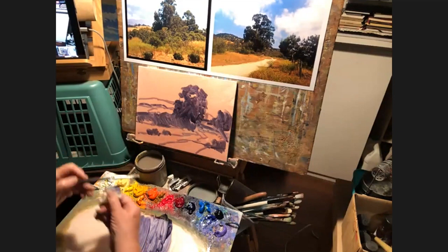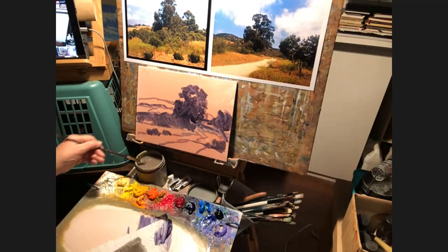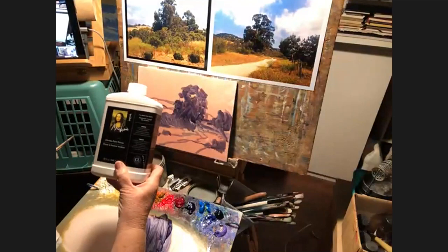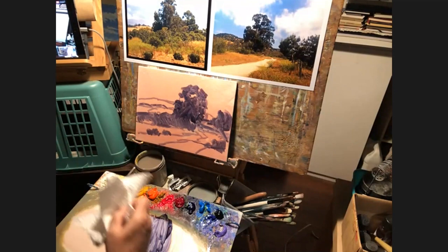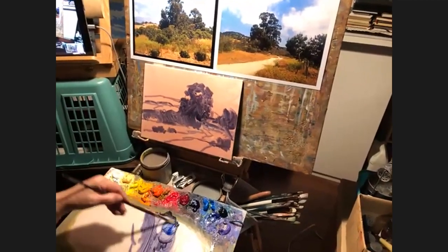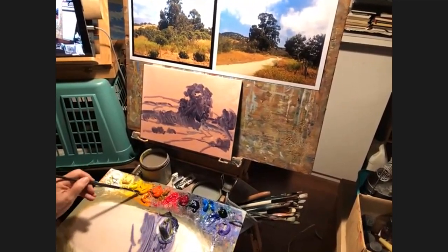Julia, what are you using to clean your brush every time? Paper towel. Oh, this is terpenoid. This is another brand. It's a little cheaper. It's Mona Lisa. They carry it at Michael's and it works fine. Some artists use some mediums like liquid. And I just found it takes too much time.